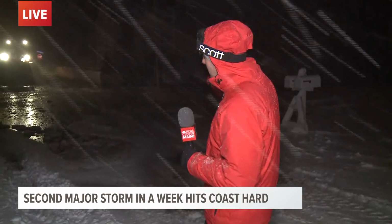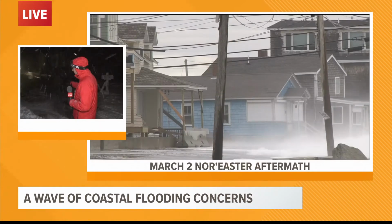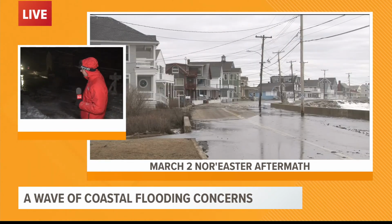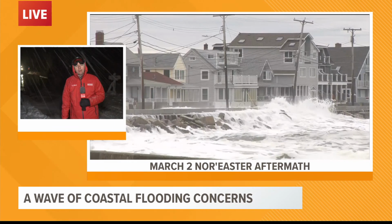So there are multiple problems here. Not only has the water come in, but it's also rearranged the sand. So North Avenue remains closed, and we are on Riverside Avenue, which is appropriately named considering how much water here is on the roadway, about 1 to 2 feet at its deepest. So the main part of Camp Ellis remains cut off at this point while this water is here, and it will probably remain that way for the next few hours.